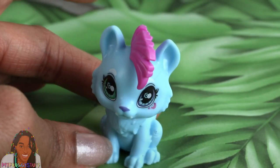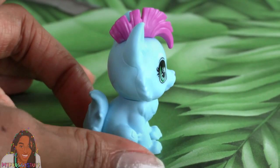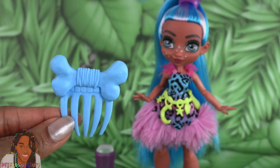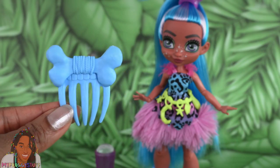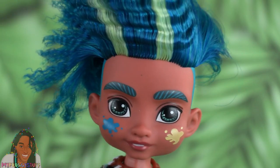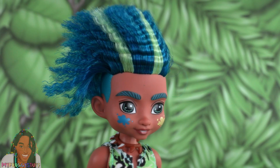This is Hunch, her furry friend. It's blue with a fluffy tail and purple hair on top. And she comes with a blue bone comb. Last but not least, here is Slate. He has blue and green hair.